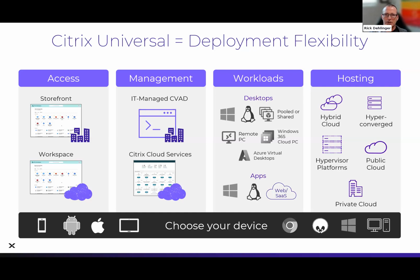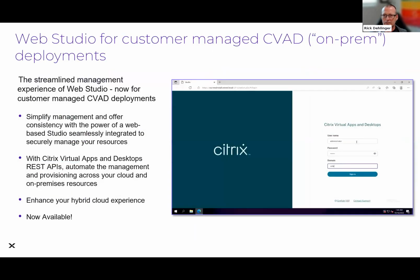Now, another example of what we're doing to help support hybrid multi-cloud scenarios. In the past, we've developed and brought some capabilities to the DAS, to our cloud managed control plane first. And we had them there only exclusively. So in the past, again, that forced customers into an either-or and was artificially pushing them towards the cloud. Web Studio is one of those technologies that we developed.